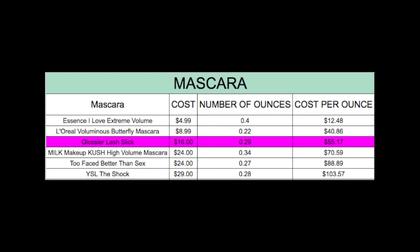Let's do some price comparison for you. Luckily for us, I've tried a few mascaras, so all of these are ones that I've tried. So the Glossier one, for the first time, isn't going to be on the upper half. It's right in the middle. $16, you get 0.29 ounces, as I said before. It's going to cost you $55.17.